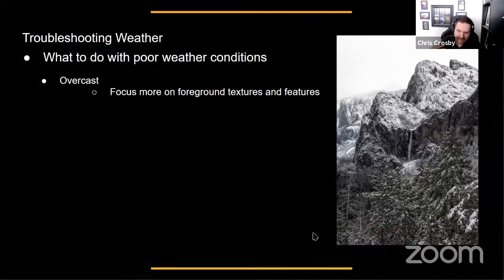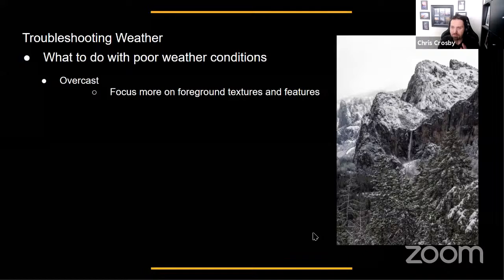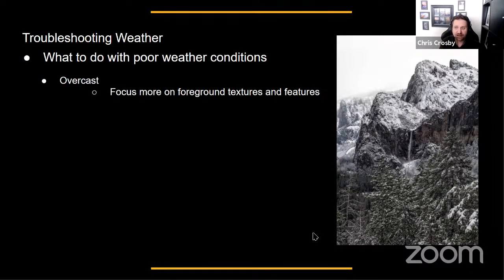And so my first note here is to focus more on foreground textures and features. And that's what I did here. I focused more on the mountains, the snow textures of the rocks, as well as the snow on the trees, and let that be the focus or the subject of the scene and less the sky. There's still some sky there, and it's not the best sky, but it helps to frame the image and almost pushes the viewer down as well. So it's almost working as a top frame for me.